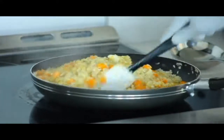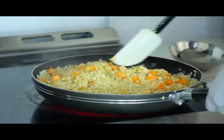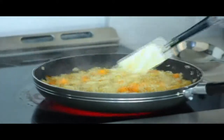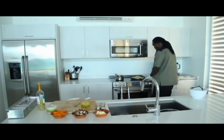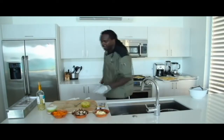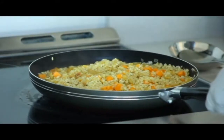Okay. Look at that. Folding in quite nicely. You don't want to overwork this. You just want to let it do its thing. It's coming together quite nicely. I'm going to put my stove on to a medium heat. Okay, I've already incorporated some of the pumpkin. I'll add the mushrooms in a bit later.